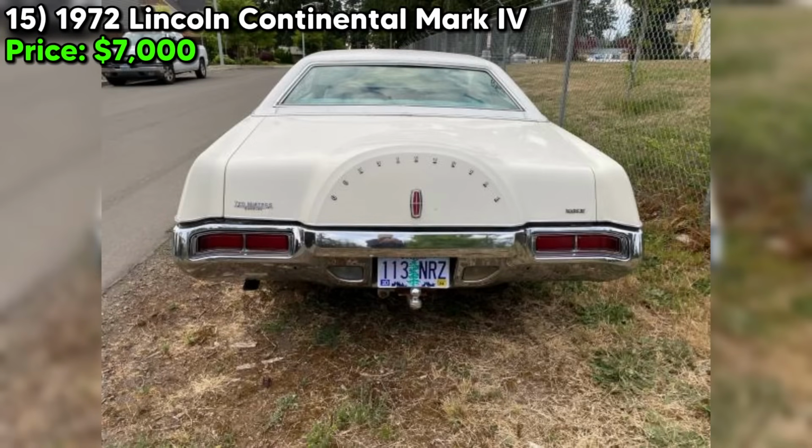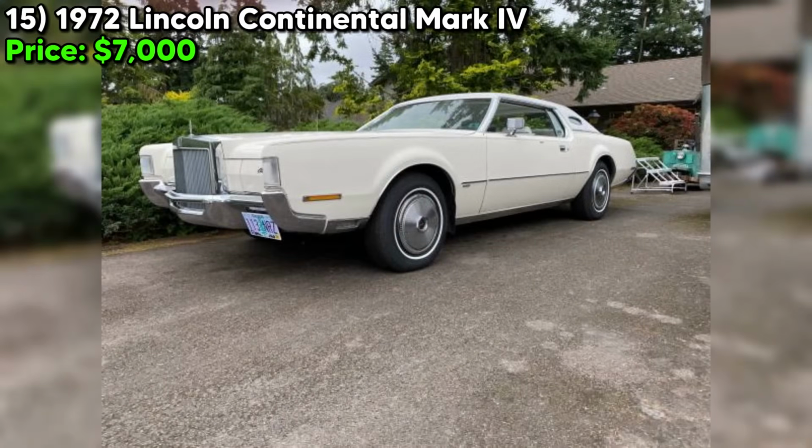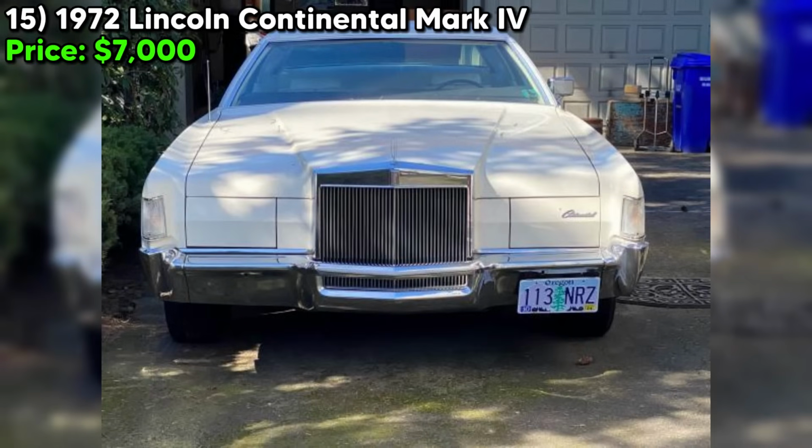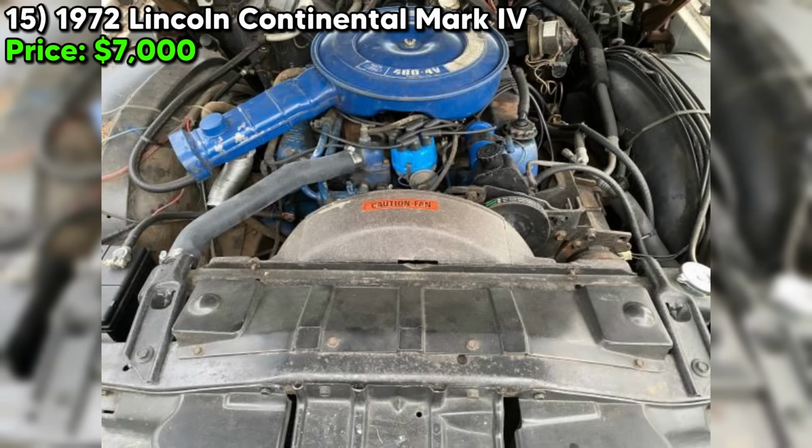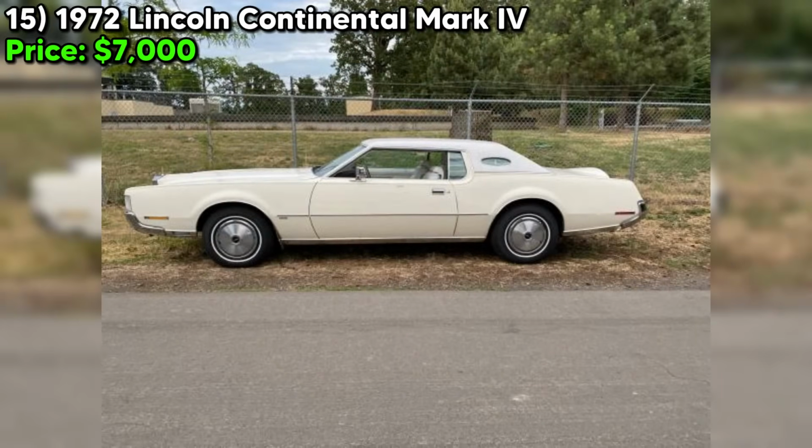With an asking price of $7,000, this low-mileage triple-white survivor presents an excellent opportunity for collectors and enthusiasts of classic American automobiles. According to the seller's description, the car is in good condition, which is remarkable for a vehicle that is nearly 50 years old. The fact that it is described as a survivor suggests that it has been well preserved and has retained many of its original features and components.